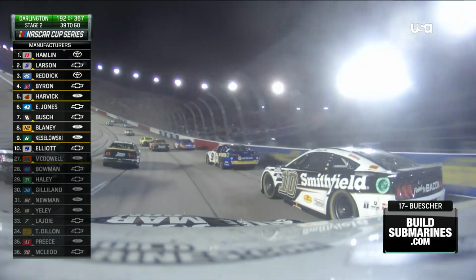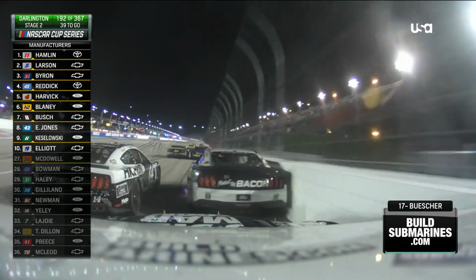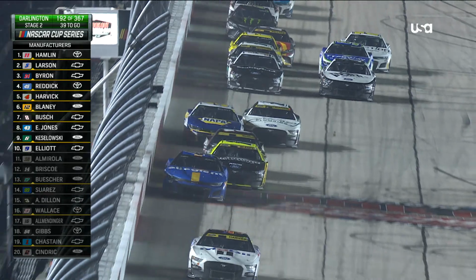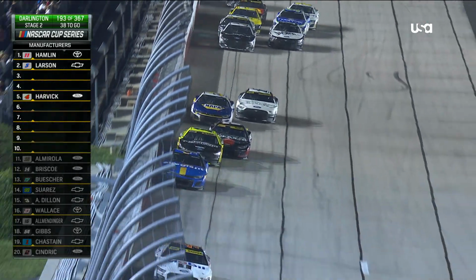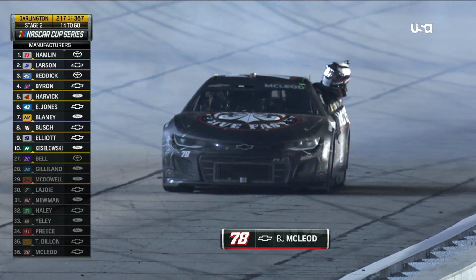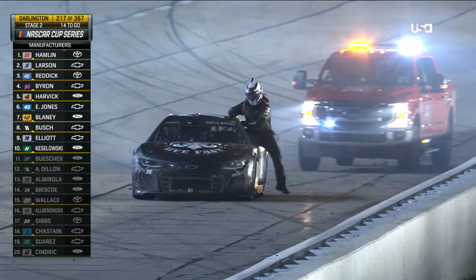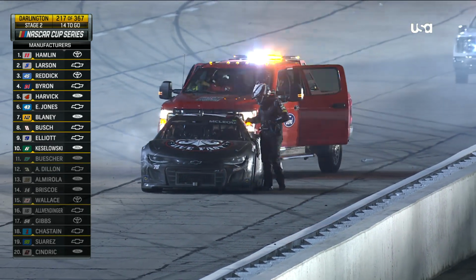That's a big move by Blaney right there. But you got to get everything you can after these restarts. Wow, that's close. Contact with the wall, the 10 car. Almirola gets in the fence off of 4. Looks like some sort of a drive line failure, engine failure. Seen some smoke coming out of the pipes or underneath the race car there.